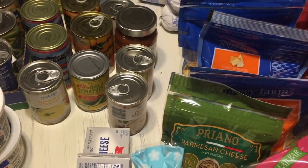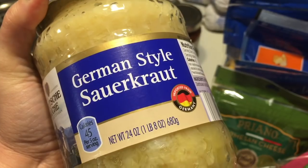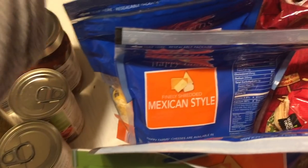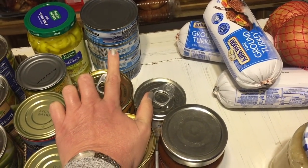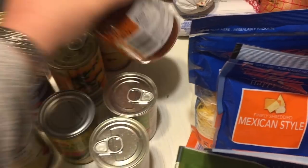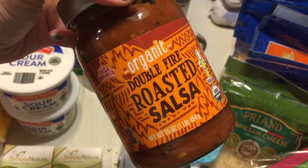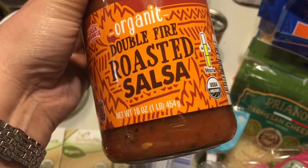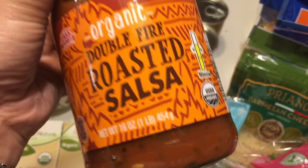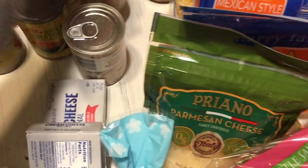I bought some sauerkraut to go on top of the chicken sausage. I love sauerkraut. If you guys have been watching me for a while, you know I could probably make a meal out of this jar and just be happy as can be. 4 cans of tuna and water. We got some pepperoncinis. We got some salsa. And I used this salsa, I think, for the first time last month, and it was really, really good. I added some of this to my chicken enchiladas, which I'll be making this month as one of our meals. And everybody thought it was delicious. So that was a big hit.